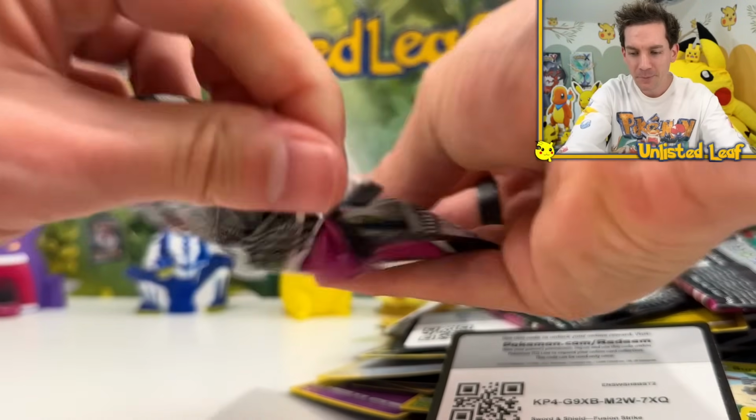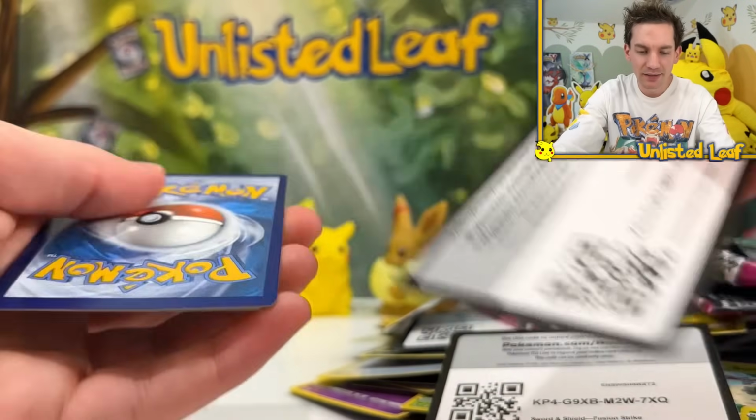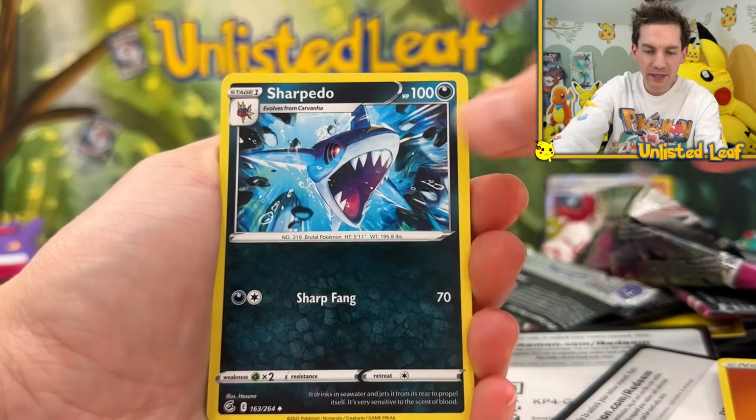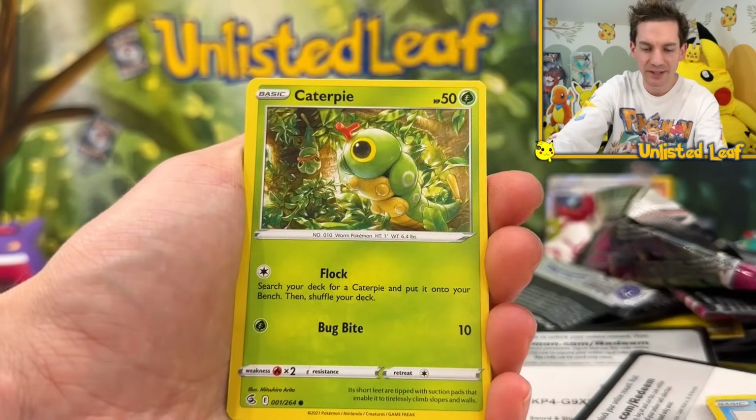Can we do one more? Can Fusion Strike be actually a decent set and save the day right now? I'm hoping so. Okay. Gengar's on the front, and I hope that does mean something. Like the Full Art Gengar alternate arts in here. Oh gosh, white border. Really? The best pull out of an entire Charizard UPC was a Sydney Full Art. Surely that's not the case.